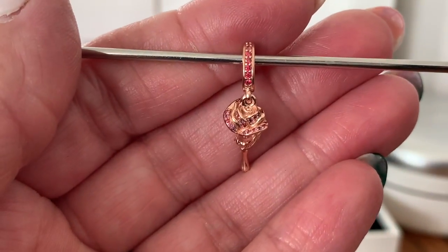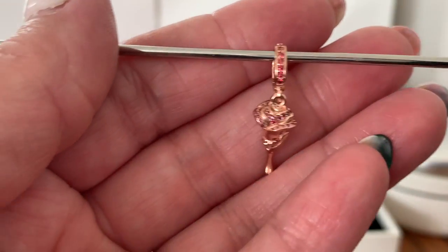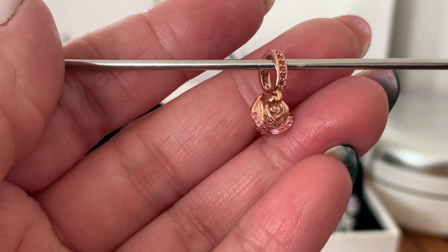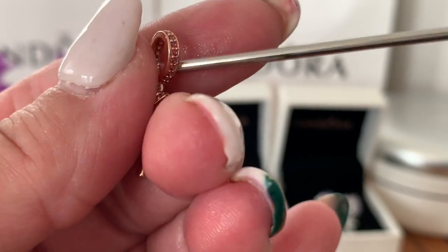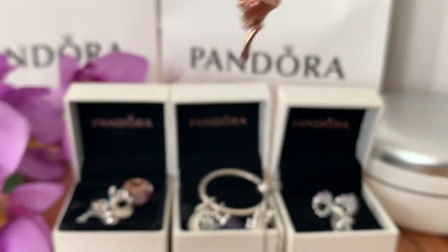So beautiful. And of course, it has to be rose because it's a rose, right? That's what we say. And you see all the CZs. I'm not sure if those are CZs or crystals, but how beautiful is that? How much it shines? It's just gorgeous, gorgeous, gorgeous. So I knew I had to get this rose. So beautiful.